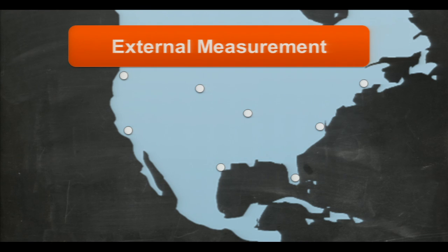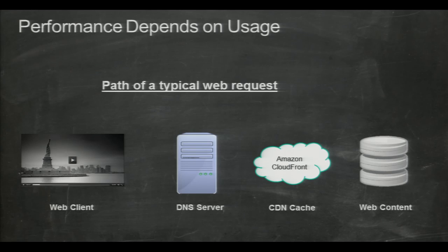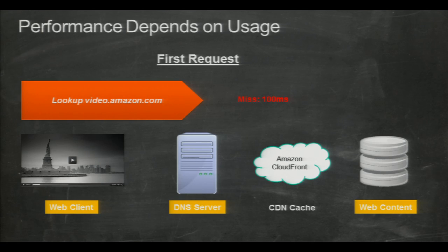However, I want to drill in for a moment and talk about how effective external measurement is in actually representing what customers are seeing. So the performance that customers see is actually driven largely by the overall usage of all other customers. And what I mean by that is most of the infrastructure you're using to serve content is leveraging some flavor of caching that is often kept hotter or colder depending on what kind of usage those services are seeing. And just as a really oversimplified example, we've got a web client that's making a request to a web content. The very, very first request is going to make a DNS lookup and translate video.amazon.com into its network routable IP address. It might seem silly to list this, but actually a cache miss on DNS can be somewhat costly. You can see it could be up to 100 milliseconds, which isn't insignificant.